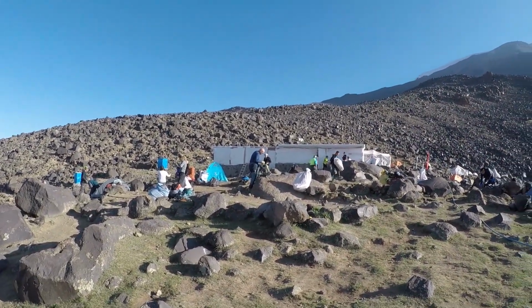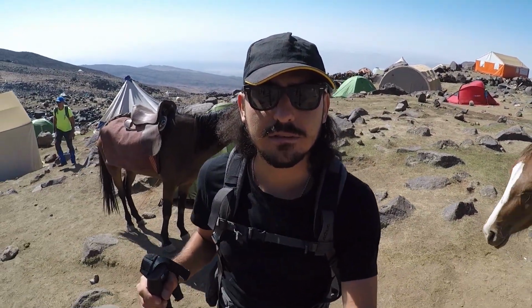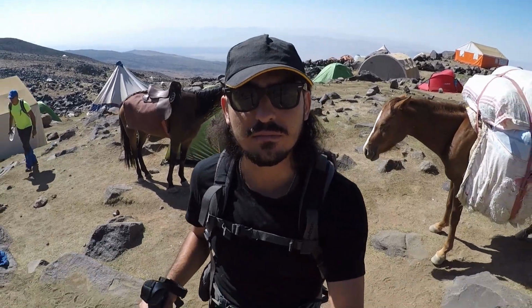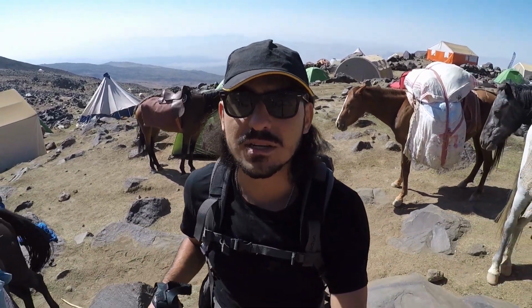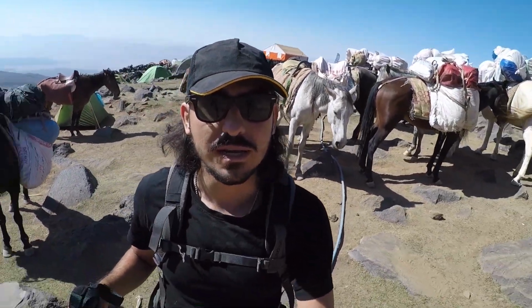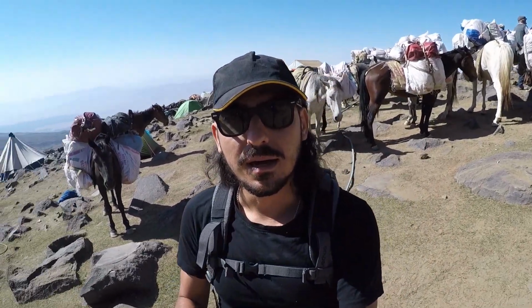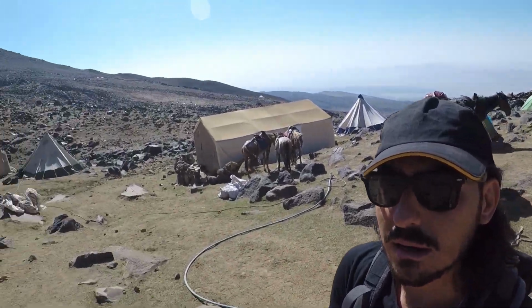We are now leaving the base camp, and we will go to 4,200 meters to make our body adjust to the high altitude. You can see all the mules and all the horses that are carrying the equipment, and our team is going up like this.